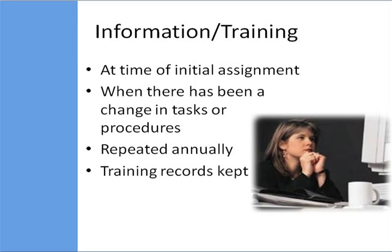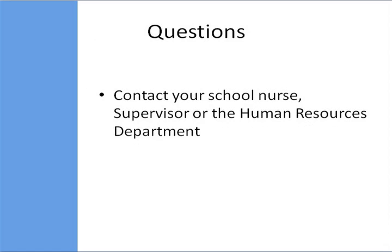Access to the OSHA standard and an explanation of its contents are available through the site facilitator and on the district's website. If you have any questions regarding bloodborne pathogens or any of the information within this presentation, contact your school nurse, your supervisor, or the Human Resources Department.